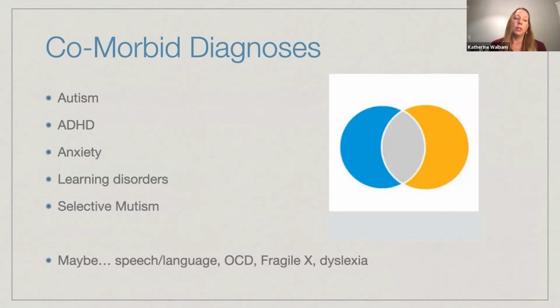So in terms of comorbid diagnoses, there are a few that we see in the research showing up at the same time as SPD. Autism is certainly one of them. Approximately three-quarters of children who are on the spectrum also have SPD, but not all children with SPD are on the spectrum. There is a correlation between SPD and ADHD, as well as anxiety, learning disorders, and selective mutism. I have a note here about maybe speech and language, OCD, Fragile X, and dyslexia, because these are things I've seen floating around on the internet, but I haven't necessarily seen them tied specifically in the peer-reviewed literature. But those things may also be comorbid with SPD.